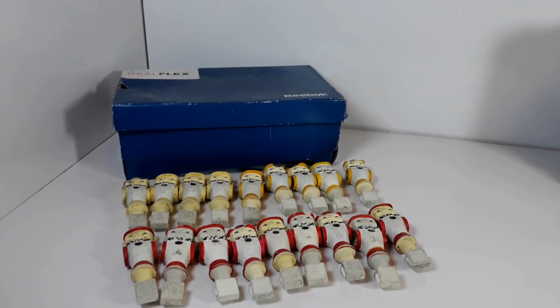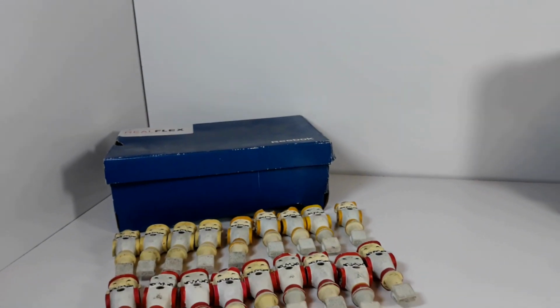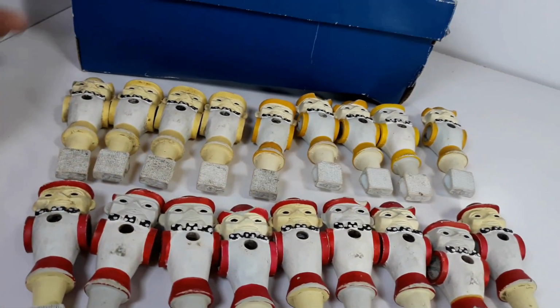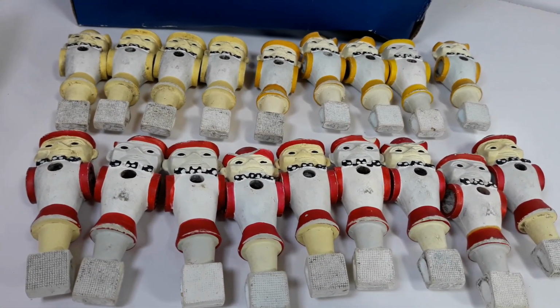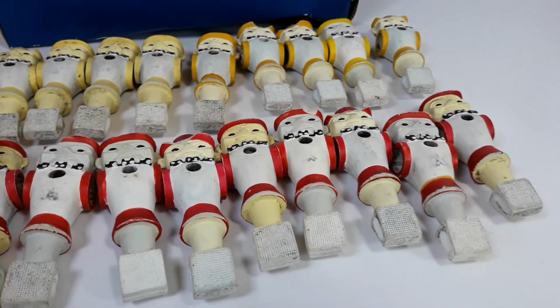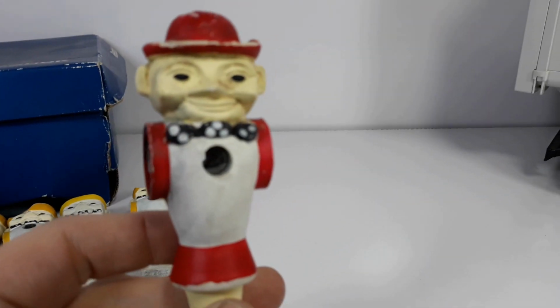Alright, here's the thing that I decided to go back for. I was walking around the garage sale, and this was sitting on a table, just like this, in this box. And I flipped open the lid, and this is what I saw. And I was like, those are cool. Those are little foosball guys, huh? And I started picking them up, and they look vintage to me.